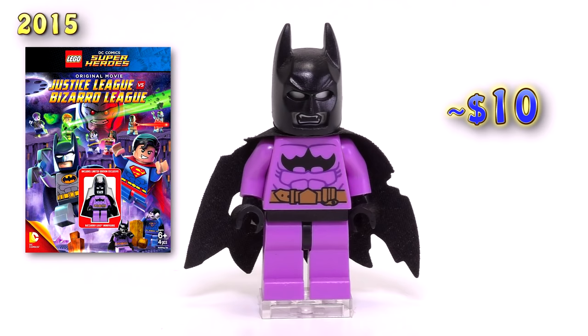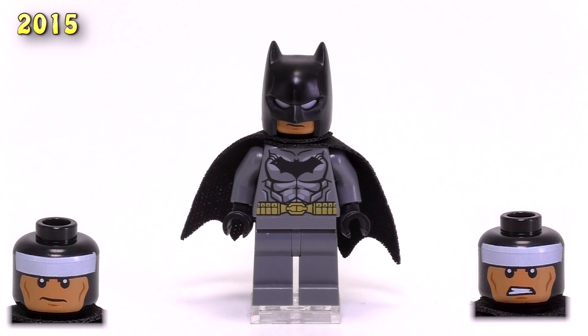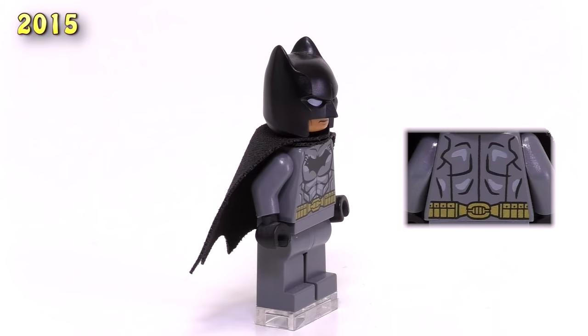Now the next 3 figs are pretty much all the same fig. Here is, I guess, the most standard version of the Batman figure. He's got a couple of expressions. You'll notice that he is tan now. He came out in 4 sets and a book, which makes him the cheapest of all the Batman figs, coming in at under $3. And there's actually something else that you might have noticed.